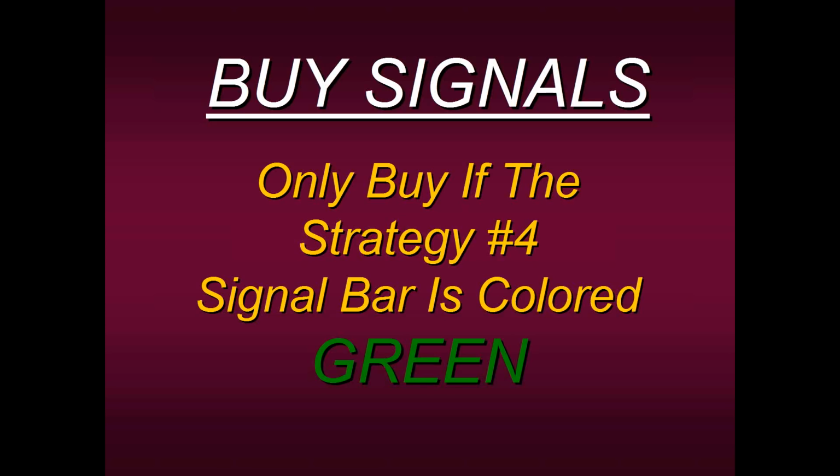So how can we apply it with strategy number 4? All right, so once you get a strategy number 4 buy signal, you're only going to take that signal if that bar is colored green. In other words, we don't care what every bar before it was colored. We don't care what the prior bar is. All we care is that that bar with that green arrow below it is colored green.